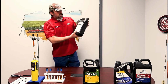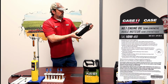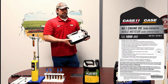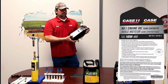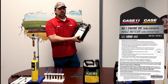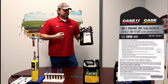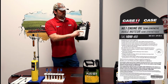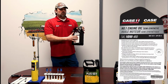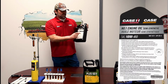On all these, it says API service level, and so on, right? Everybody's seen it forever, because I think it was the early 1900s when that came to be. This says API service CK4. Well, CK4 is the latest and greatest standard from the American Petroleum Institute, it says right there. And what that means is this meets all the requirements, which is a minimal requirement to have this sticker.